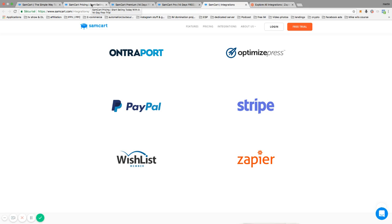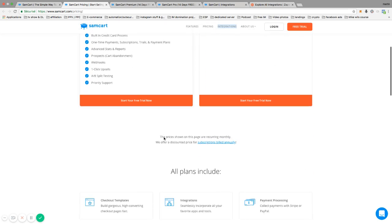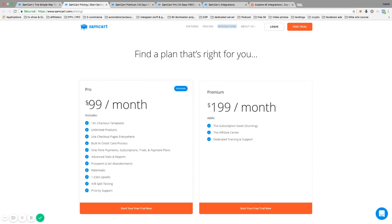So let's have a look at the pricing. You have two different versions, right? You have the Pro version, that's the most popular, which is $99 a month. And then you have the Premium version. The only reason why you would go to the Premium version, if you ask me, is if you have an affiliate center. If you have an affiliate center, that means you're making tons of money. So $199 won't be a problem for you, okay?